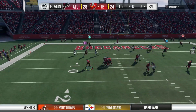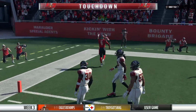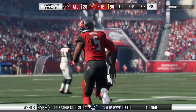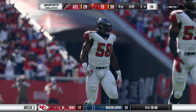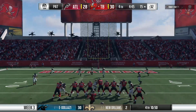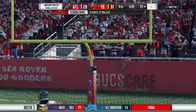Operating from the gun. Drake buying time to his left. Touchdown, Tampa Bay. Now an important extra point here to stretch this lead to a field goal. He's got it, and this is indeed up to a 3-point lead.